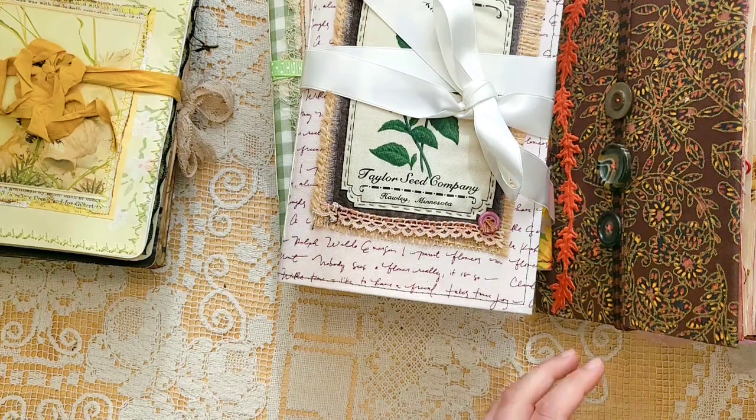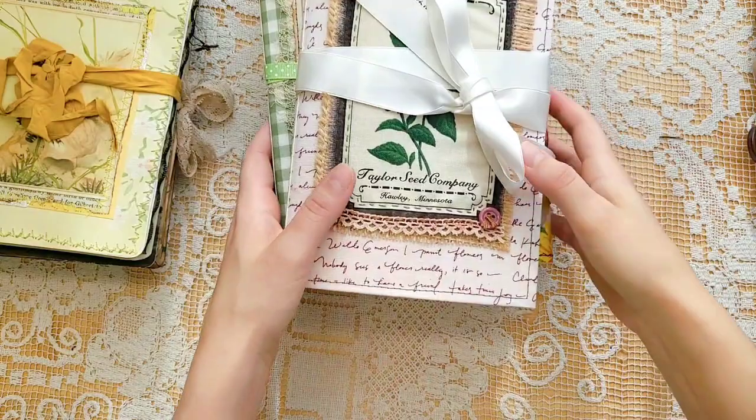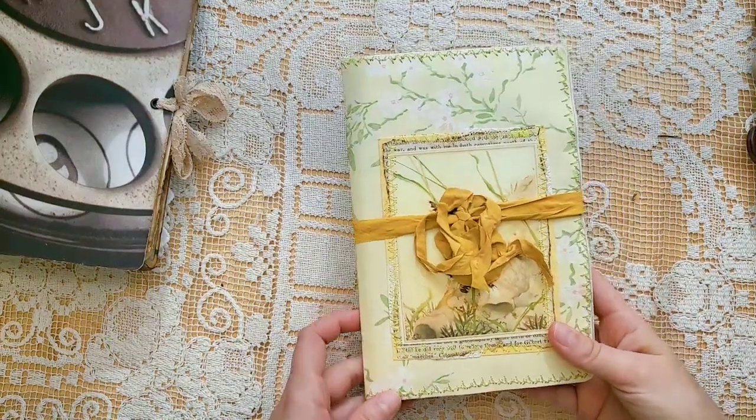Here are the journals that I'll be listing in my shop today from various artists that I hope you will enjoy. We're going to take a quick look at these journals and hopefully we will get inspired by them.